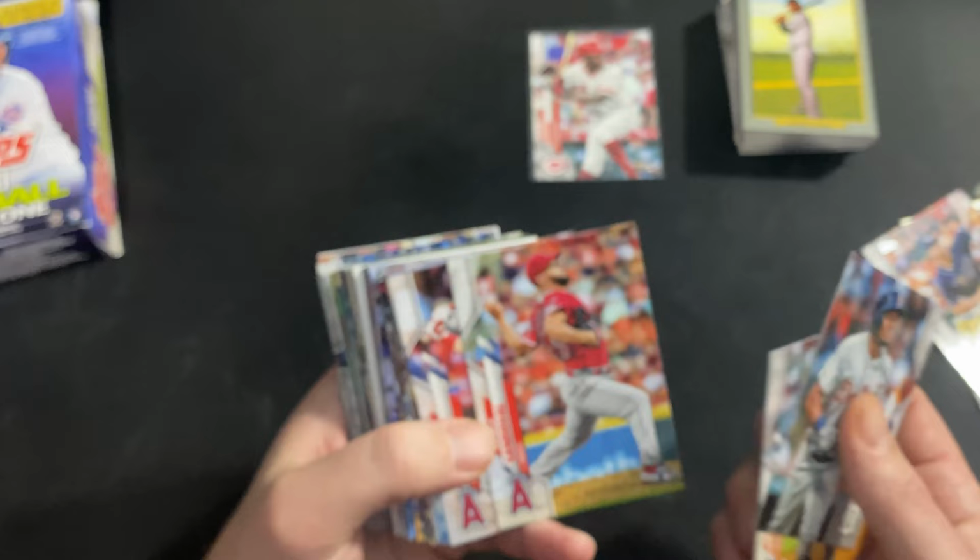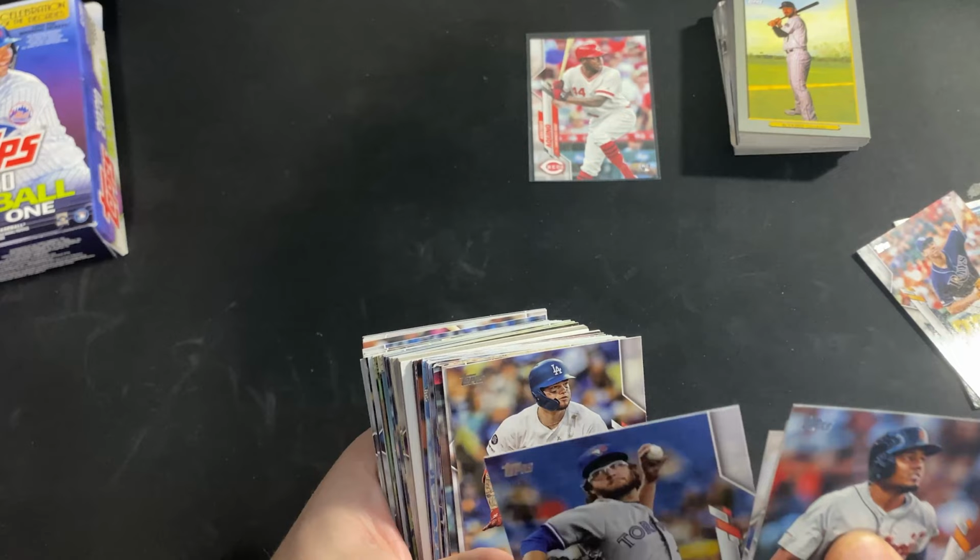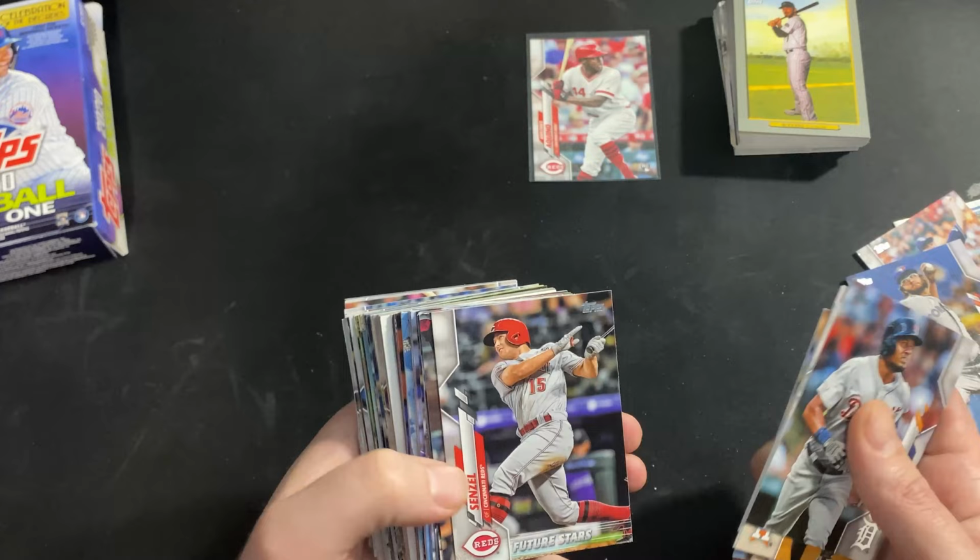Set that Brendan McKay aside, but he's pretty much toast. Not too many people are going to be looking for a base Brendan McKay. Anthony Kay. That corner's a little better, but still pretty rough. That's tough, guys. That is tough.